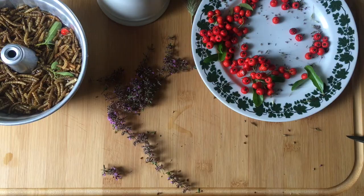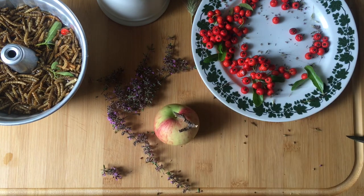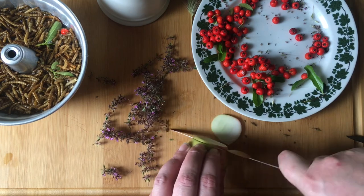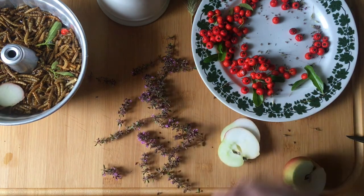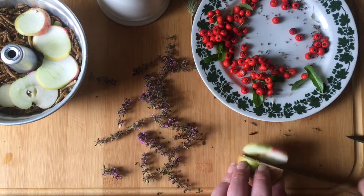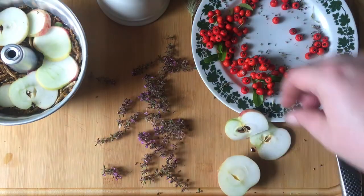As I was going, I remembered reading that in orchards, hedgehogs like to snack on apples. So I'm adding a thin sliced apple. The slices are thin, so the hedgehogs can fit them into their tiny mouths. And the apple is from a tree in our garden, so definitely no pesticides.